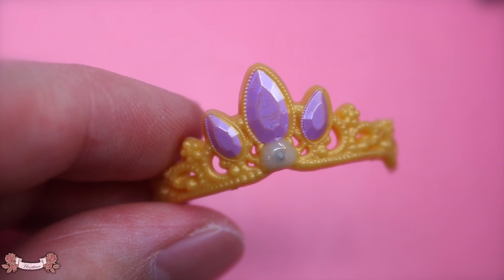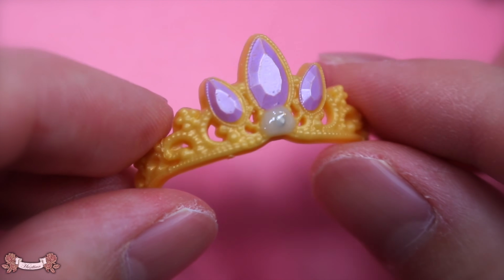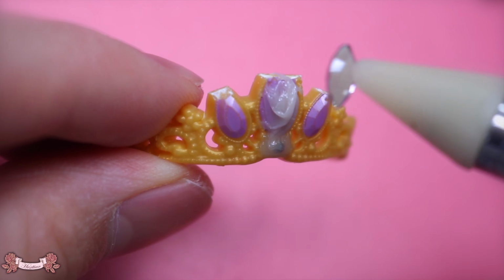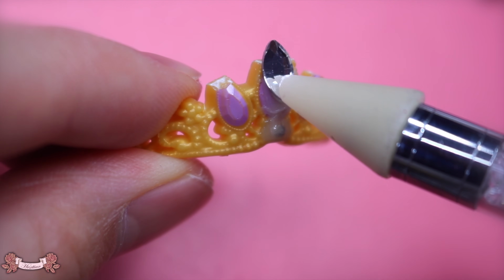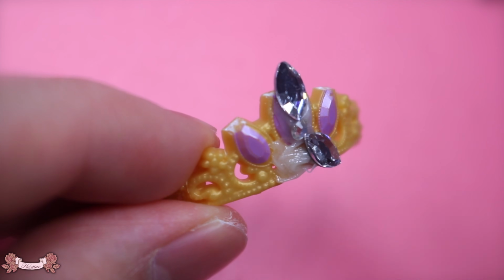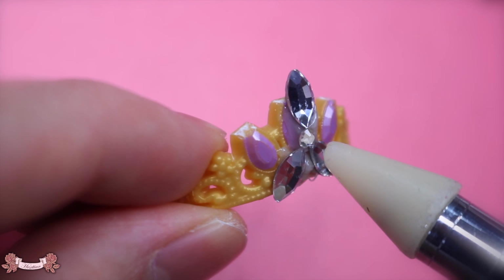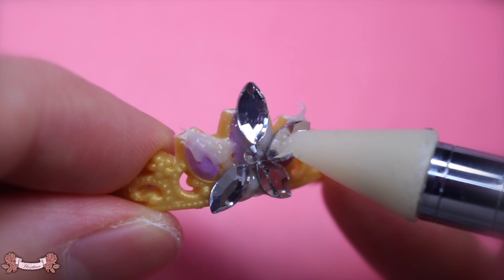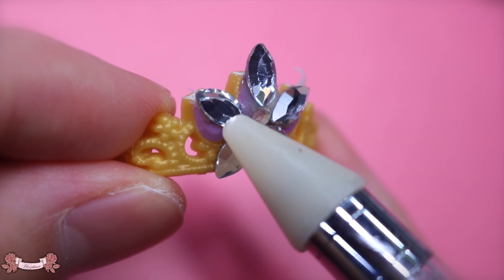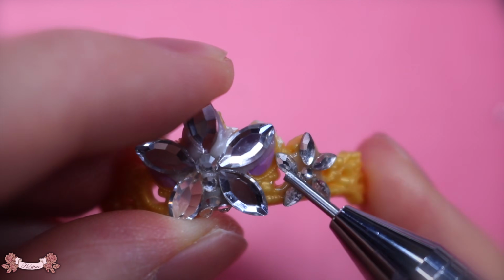I will be using this crown, which I believe belongs to Rapunzel. I'm not entirely sure, but I thought it was a perfect base for Chappell's tiara, and we're adding a lot of crystals. For the most part, I am using Preciosa crystals, a little bit of Swarovski here and there, the ones that I have left. I really wanted to push the glamour, the prom beauty pageant look for this crown, and for that you have to use really good quality crystals.